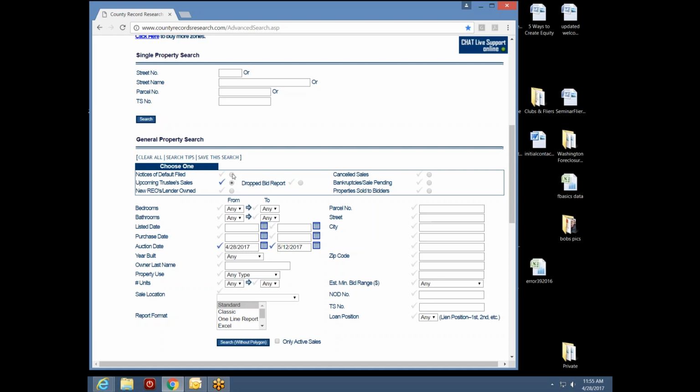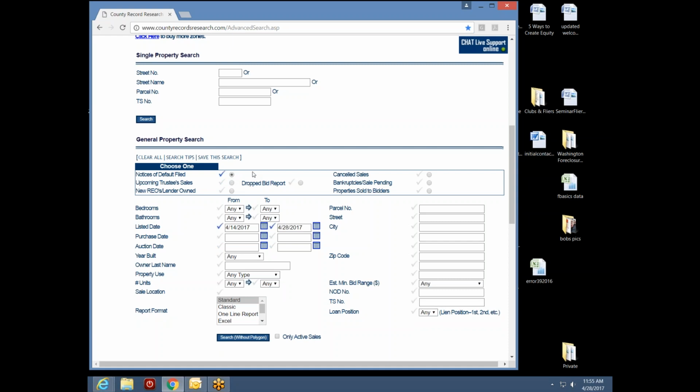The reason being is that with notices of default, we don't have an auction date to play with. We only have a listed or added date to work with. And the system is always going to give me a 2-week range, so if I pick notices of default, it's going to give me the last 2 weeks ending in today. Now, if I want to narrow that down a bit, I can just alter it.